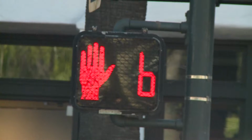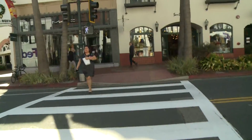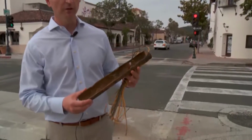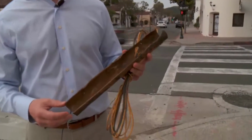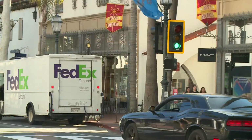You'll also be seeing more countdown timers at intersections where they did not exist before. That will help pedestrians make a safe crossing and reduce close calls. And underground, new wiring replaces the no longer reliable components that can be up to 70 years old.